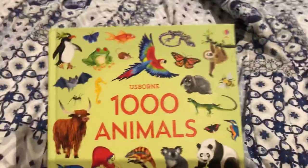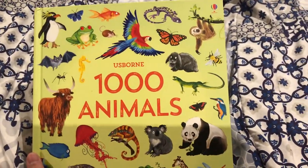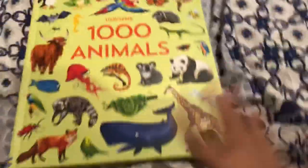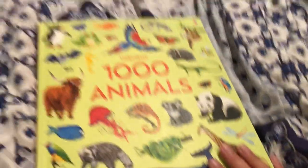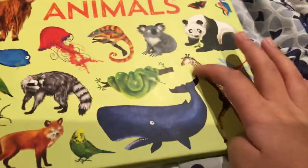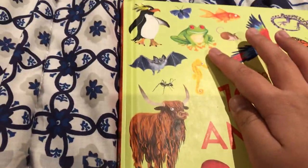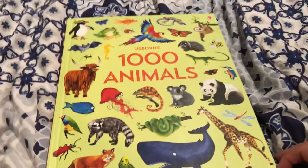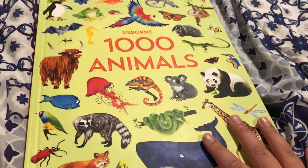So as you can see, this book is only found at Target. So I got this book. This book is only found at Target, you know, guys. And inside, it has lots of animals there. But today, we're going to play Find the Animals game. So I can see a giraffe, a koala, a red-eyed tree frog, and more. Okay, guys. So, there's a whole bunch of animals over there.